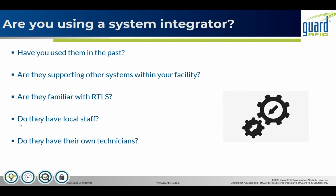This is also another important consideration. Are you working with a system integrator, or are you purchasing the system directly from a vendor? Both scenarios can work very well. The recommendation around the system integrator is if you've used them in the past, that can be beneficial. They're familiar with your company, maybe they're familiar with your facility. If they are already supporting other systems within your facility, that too can be beneficial, as sometimes you'll want to integrate functionality from other security systems into the RTLS system. If that integrator has experience with RTLS, that's definitely beneficial.